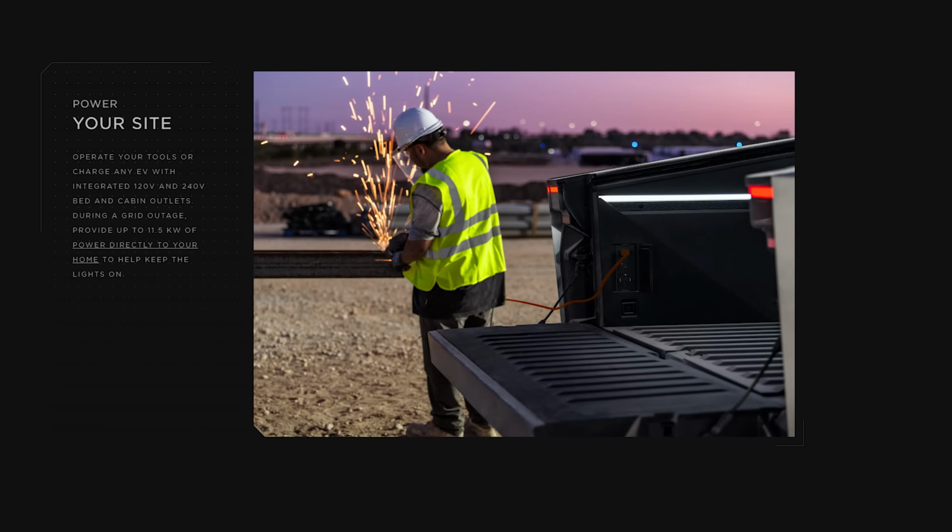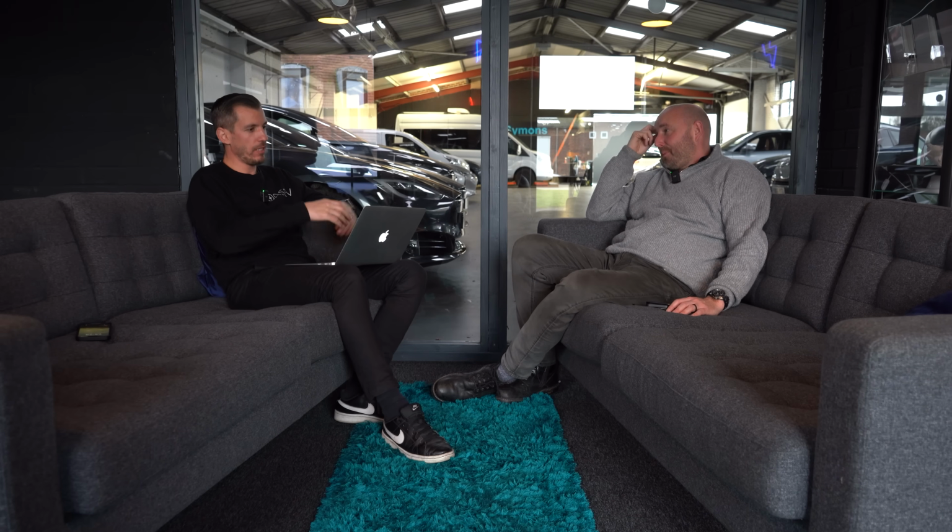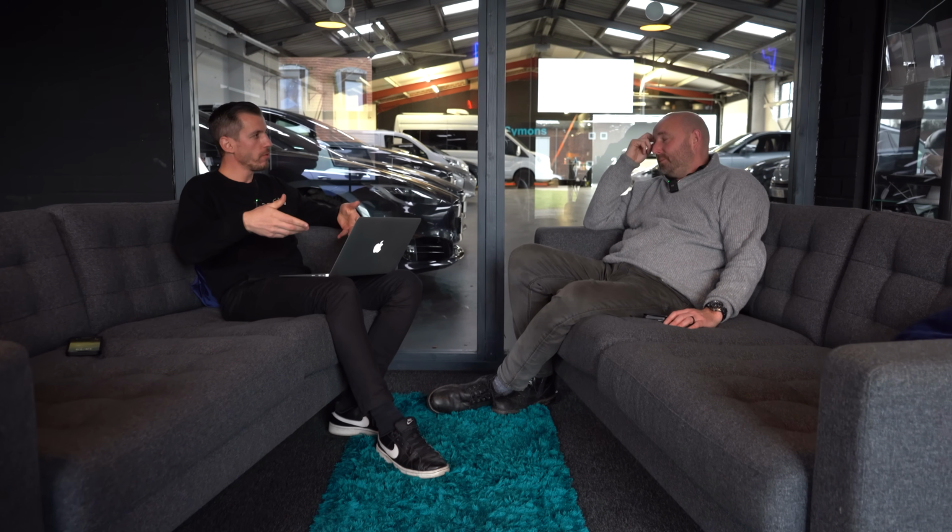What's the output again? She said 11 kilowatt, did she? 11.5 kilowatt vehicle to load. Okay, first time Tesla's brought that in, I think, isn't it? It's got some numbers to it, this thing. It's got some decent storage under the boot floor, the tonneau as it's called, and also a pretty big frunk as well. Big, with front outlets. Storage under the bed floor, and then obviously the bed does cover as well.